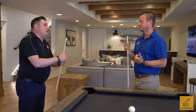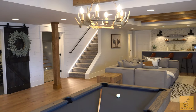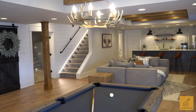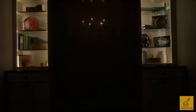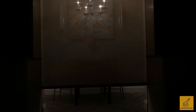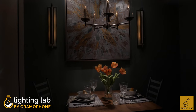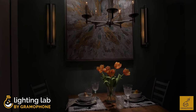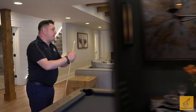It's pretty awesome. What we were able to do is try to keep the lighting as uniform as possible from one space to the other, so everything flows correctly and you do not have a drop off in light. Working at the Kitchen Design Center by Gramophone, we have electricians, lighting designers, and the rest of our designers on staff, and a lighting lab that we're able to bring our clients into to show them the proper way to layer light and create the light effects that we're looking for.